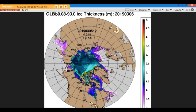And so you can see, here's our extent, and here's our graph over here. Purple is a meter and below, and if it's in the lavender zone, it's like half a meter and below. Then blue is about 1 to 1.25 meters thick, and into the dark blue-green is 1.5 meters thick. The aqua is 2 meters thick, and so on and so forth.